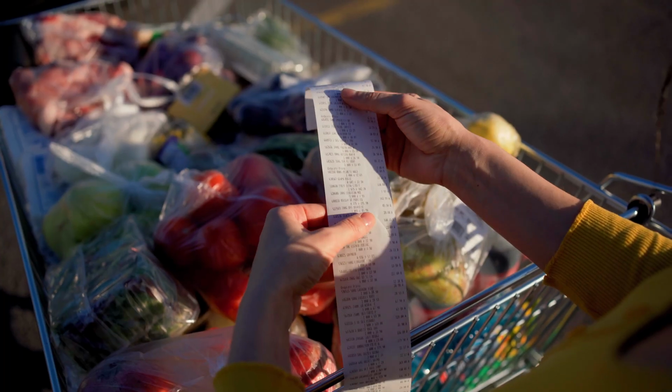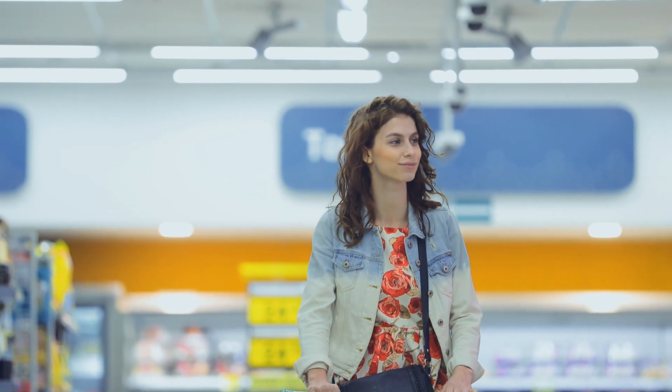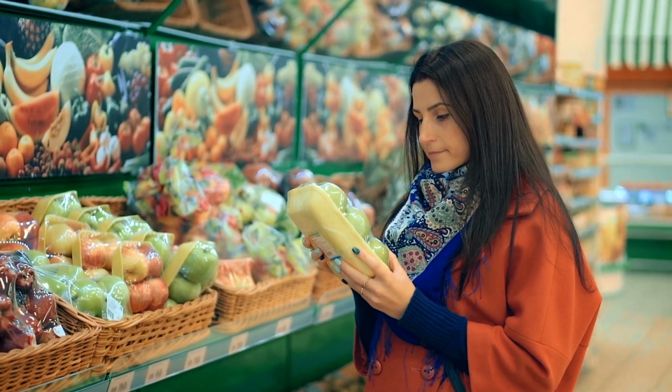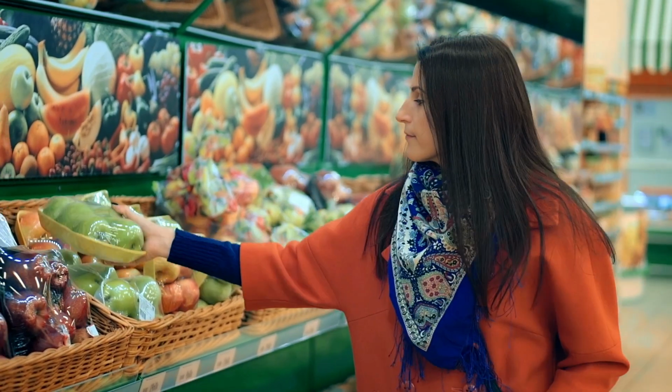A lot of times, the generic option is made in the same factory as the name brand. The generic brand just isn't paying for marketing, so it is able to sell at a lower price point. For example, Kirkland diapers at Costco are suspiciously similar to Huggies, but at a lower price. Have the freedom to get name brand on the things that matter most to you and that you may notice a difference, but focus on generic for as many items as you can.